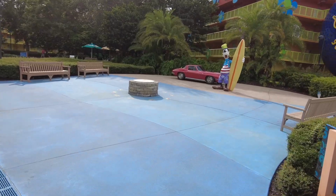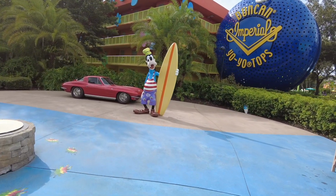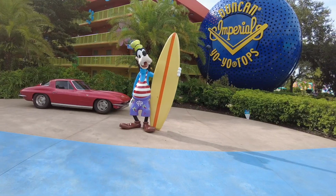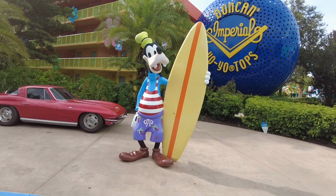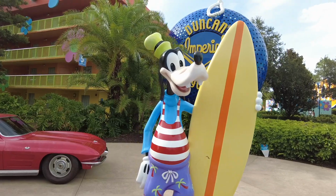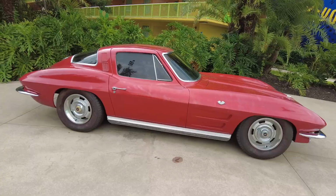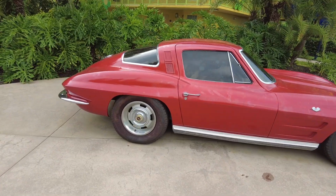So coming out of Classic Hall, making our way over to the 70s section. And this is actually a popular area where people come and get a photo op with Goofy. Goofy's always got that swag going on. Actually pretty tall. Showing off his Corvette. Pretty nice whip. I don't think he drives it. I think it's more for show.